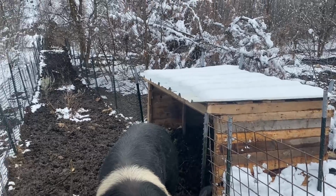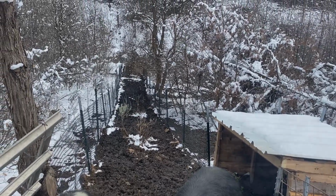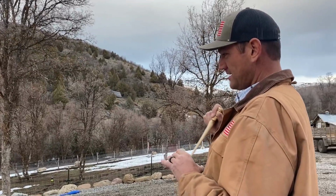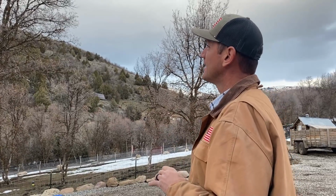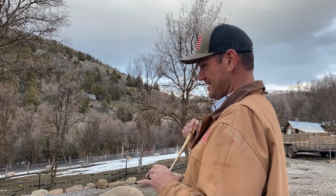Shortly after getting the pig shelter installed, we got almost 5 inches of snow. Do you want me to do my elk bugle? See if I can call any in?